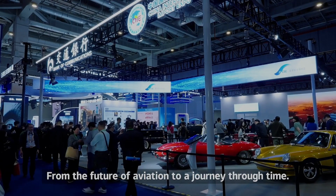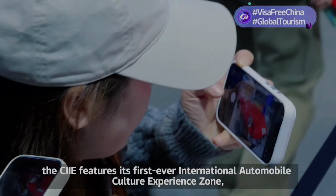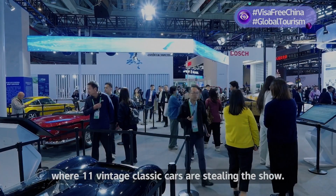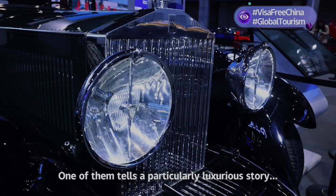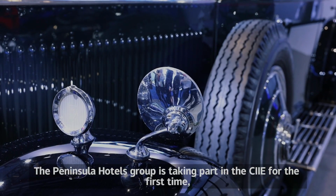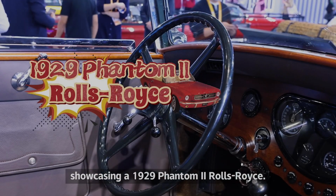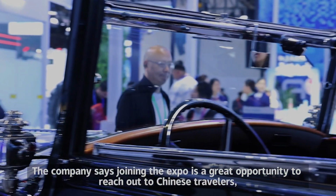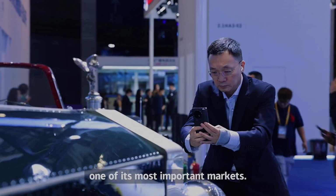From the future of aviation to a journey through time, this year the CIIE features its first ever International Automobile Culture Experience Zone, where 11 vintage classic cars are stealing the show. One of them tells a particularly luxurious story. The Peninsula Hotels Group is taking part in the CIIE for the first time, showcasing a 1929 Phantom II Rolls-Royce. The company says joining the expo is a great opportunity to reach out to Chinese travelers, one of its most important markets.